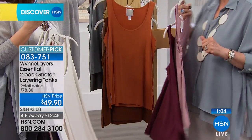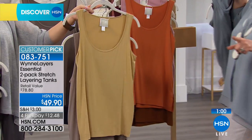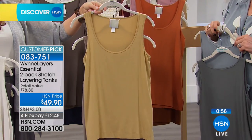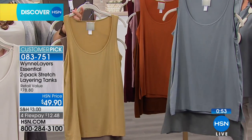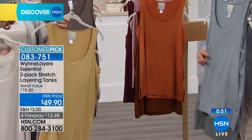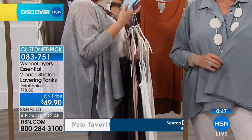And by the way, if you go to hsn.com, I have matching crepe pants to go with almost every single one of these two packs. Look at the prairie sand. Isn't that beautiful? Latte. Wow, that's beautiful. We also have for you sea mist gray, which is the color I'm wearing. I like it. And you can see how perfectly, if you wonder, do these tie back?